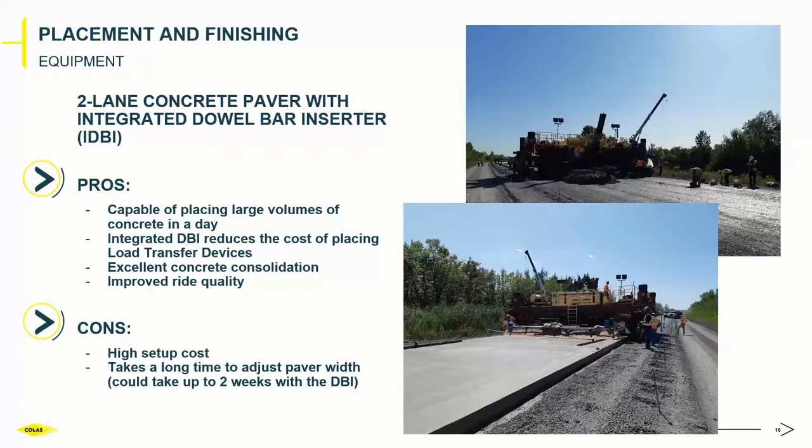Now, this is a big piece of equipment, and one of the major challenges it imposes on us is the time it takes to change the width of the machine. So let's say we've got a 10-kilometer highway where half of it is 8 meters wide and the other half is 9 meters wide. We're going to need 2 weeks in between just to change the width of the machine. And as you can imagine, that would put a lot of pressure on the schedule to stop everything and take 2 weeks just to change the width. But it also comes with its advantages of being able to place a lot of concrete in a day.